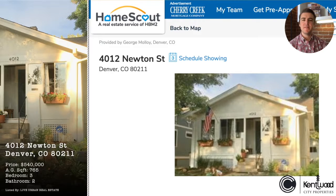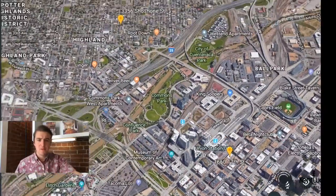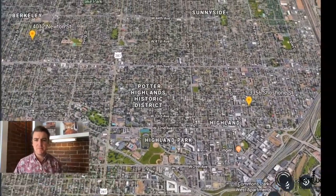4012 Newton Street is in Denver. It's listed at $540,000. Its above ground square footage is 765, and it's a 3-bed, 2-bath. Let's see where it is on the map. Up we go to Berkeley. So Berkeley's going to be on the northwest side of Denver.